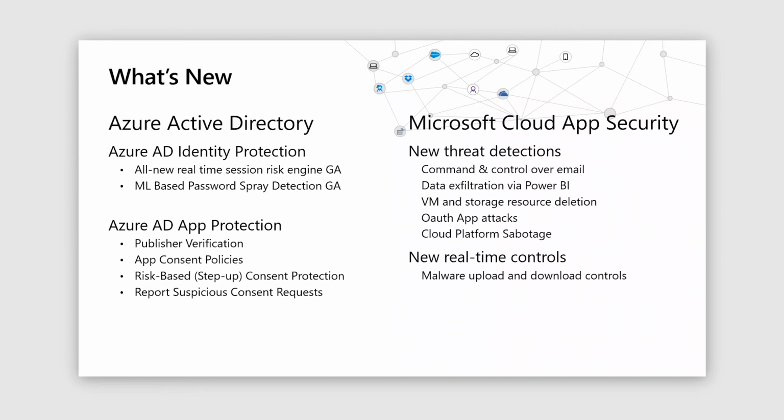Now in Azure AD Application Protection, we released a publisher verification process to try to prevent applications that are potentially rogue from being published. We also added app consent policies to better control who can consent to applications. There was also risk-based consent protection added, which basically requires a step up when risk is detected during the consent process. So that would require an admin to actually approve the consent. And then lastly, we added the ability to report suspicious consent requests to better protect our customers from rogue type applications.